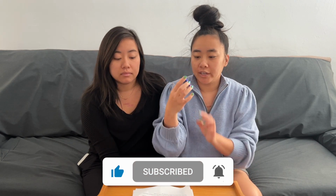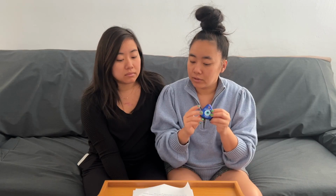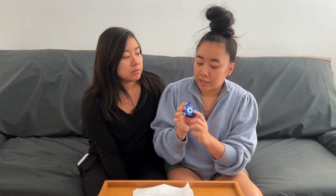The first one we're trying is the Elit Lucky Eye. The lucky eye is a symbol that is very pronounced in many cultures. So the triangle chocolates have this lucky eye blue symbol. I think they call it evil eye too. Yeah, and it's supposed to keep the envious eye away. This one is made of milk chocolate with hazelnut praline filled. And let's give it a try.